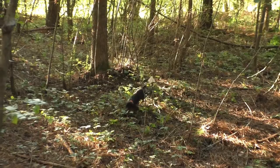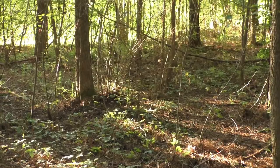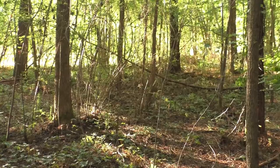Right there on top of him. But that right there shows he's using his nose more than his eyes, because he about stepped on that rabbit before he jumped up and ran, which is a good thing. I would rather him use his nose than his eyes. We want him to trust that nose, learn how to trust it.